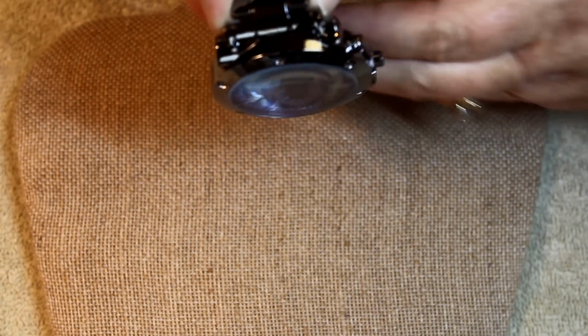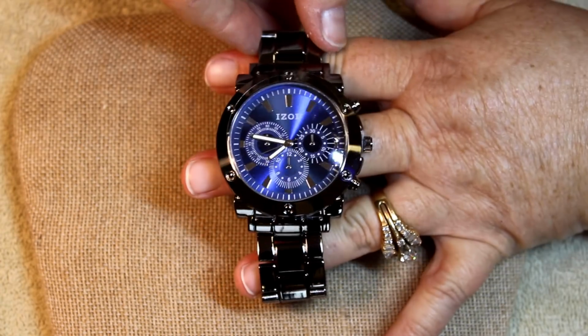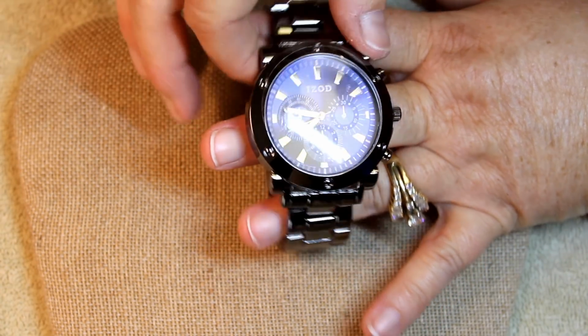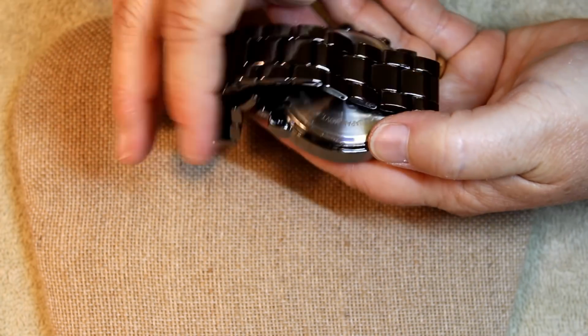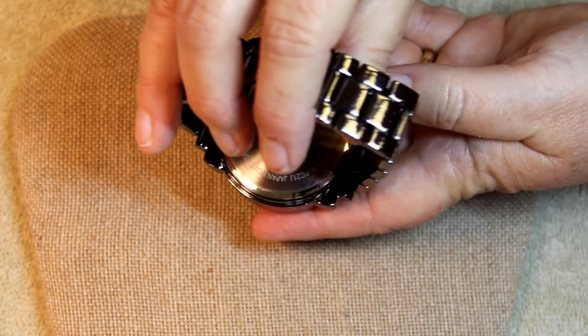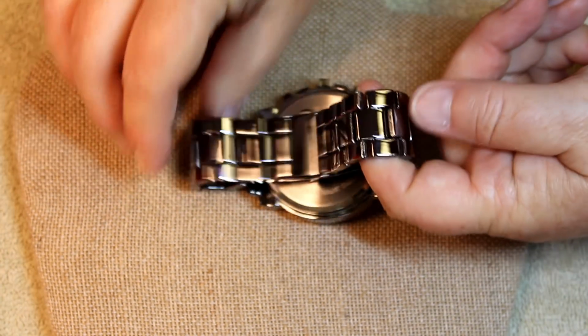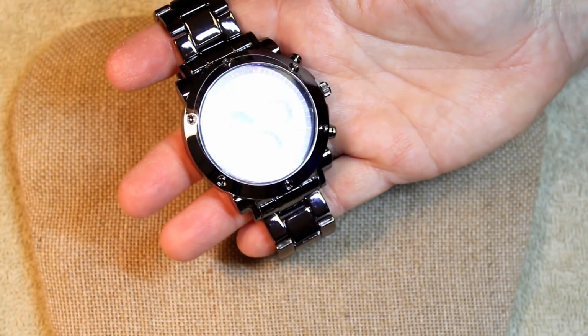And then this one by Izod. It is nice and heavy. It still has the plastic on the face. It still has the plastic on the back bezel here. A nice black band. This is a pretty spiffy looking watch.